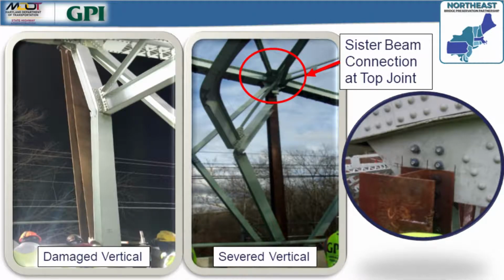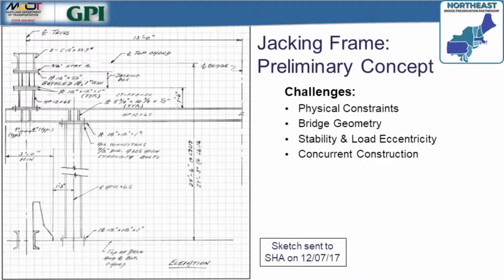So after they're installed, you can see here on the left, that's the sister beam adjacent to a damaged bent vertical, and then there in the middle is next to a severed vertical. There's still a little stub of that vertical up here, you can barely see, but this is what the connection there looked like from the outside. It's connected through, we replaced the rivets with high-strength bolts and connected to that stub that's in there between the gussets.